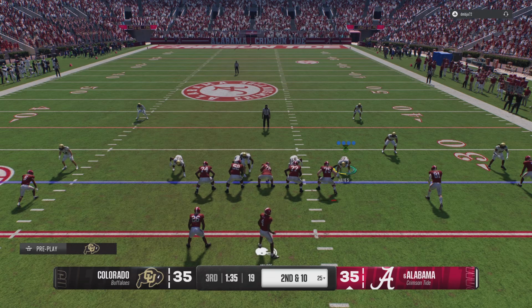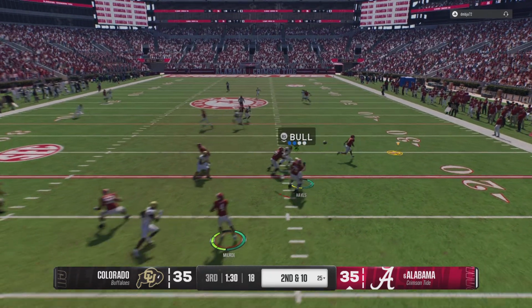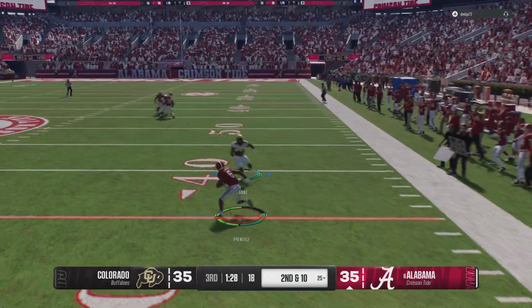But look, this offense has been in these situations before. So you got to come back out here, take the field. It's a fresh set of downs, brand new drive. Let's go out and execute, put some points on the board.